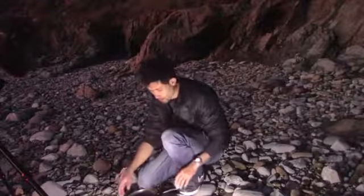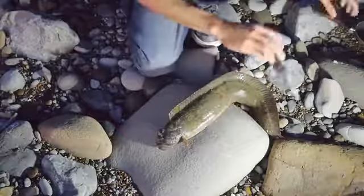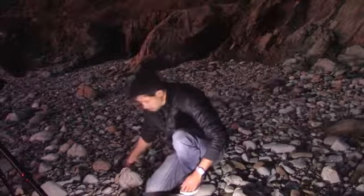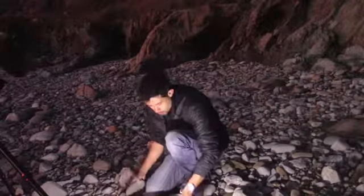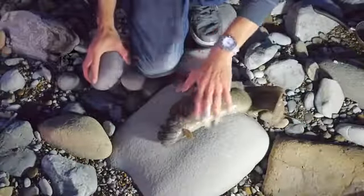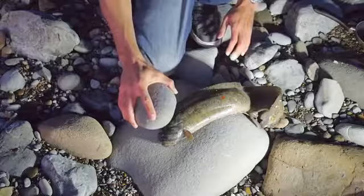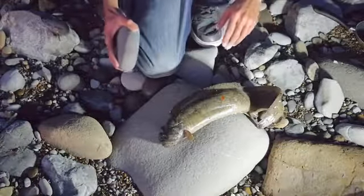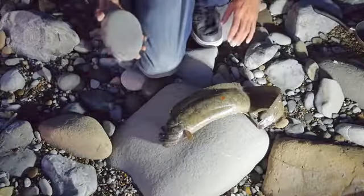All right, so like I said, first thing that you want to do before you do anything else is just kill it. And you know, this is gonna be your meal, so just do it respectfully and fast. So just lay it on its side like this, and then with a heavy rock or a hammer or something, right on the head, one time, knock it out, and then do it again just to finish the job.